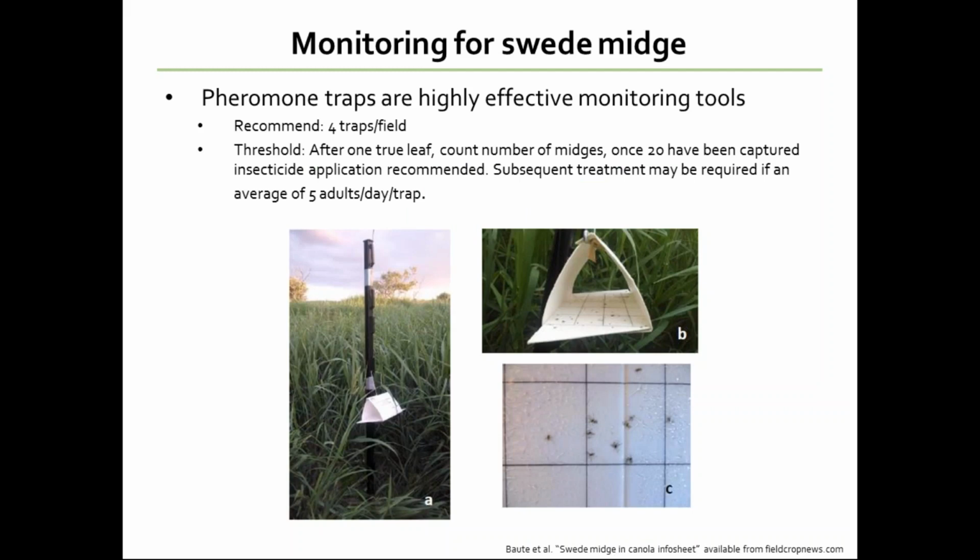Basically, after there's 1 true leaf on the plant, you're supposed to count the number of midges until you've captured 20 total midge across all the traps. And that's when you would do your first insecticide application. And then after that, the threshold changes a bit. Then you look at the number of midge captured per day per trap. And if you're averaging 5 males per day per trap, then you might have to do another insecticide spray.